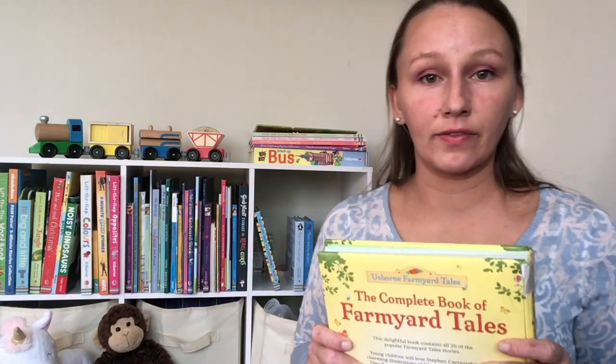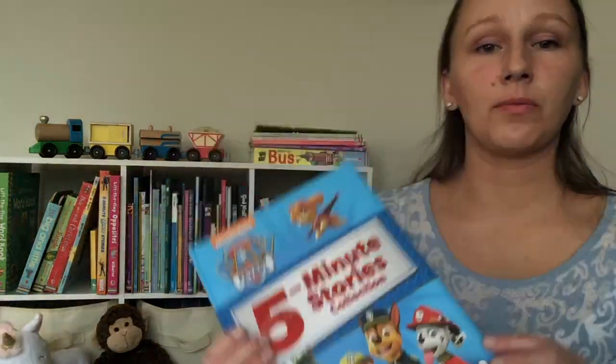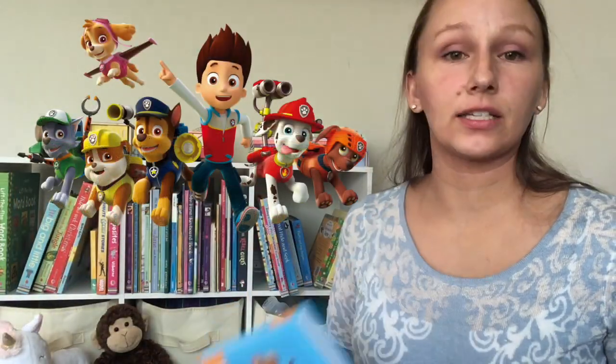I am not gonna get rid of this. I'm not gonna sell it. I'm gonna keep it until I have grandbabies and they could read it, and I can hand it down, because we love this. Next up for my son is this one, because he is obsessed with Paw Patrol.